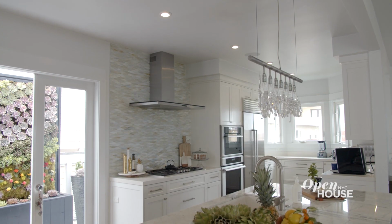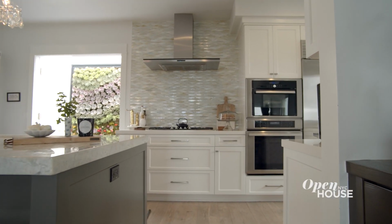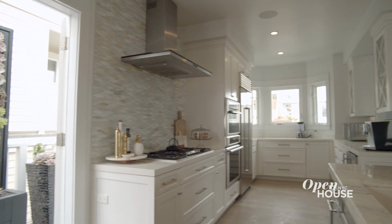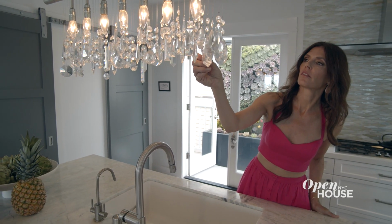The kitchen to me is really the heart of the home. It's where my family starts their day and also ends their day. So it's really important to me that it's a clean, welcoming space. The chandelier is the first thing that my husband and I bought once we actually owned a home.